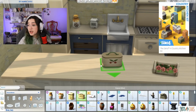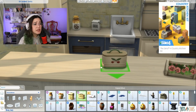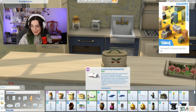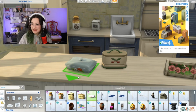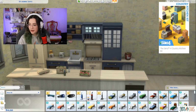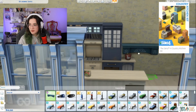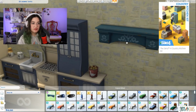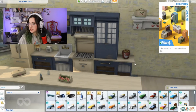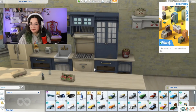Oh, look at the cherries. And you could like put little cherries in front of it. Oh my God. And then we have Granny's Cozy Casserole Dish. It actually strikes me as a very different time period. And it looks like the other object we got that I initially missed is this shelf. Oh, that's fun. That doesn't actually place on there. So that's going to be floating.